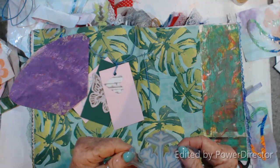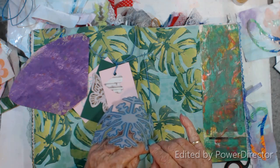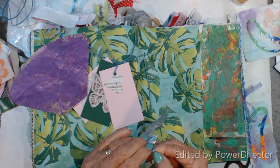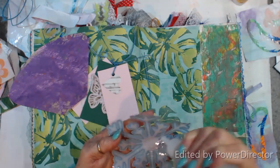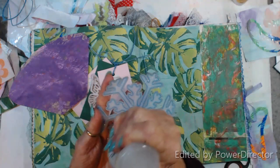Now, I'm not quite sure if this is a sticker or what, so see if I can get it apart for a start. No, I don't think it is a sticker. I don't think it is a sticker at all. No, so I think we'll just glue it on. And I guess I get told if it is a sticker. Never mind, as long as it works this way. It'll be all right. Right.